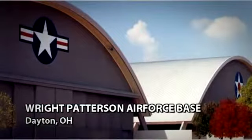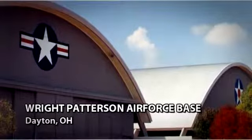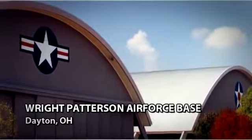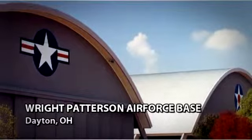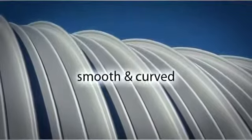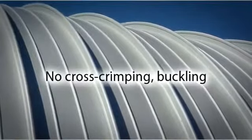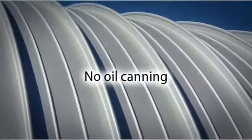ZipRib has been used extensively in military installations around the country. This is a radius application on the Wright-Patterson Air Force Base in Dayton, Ohio. Another view of the Wright-Patterson Air Force Base, showing the smooth lines of ZipRib after it has been installed. Notice the close-up of the radius ZipRib showing its smooth, curved structural panels without cross-crimping or buckling, and notice the lack of oil canning because of its unique manufacturing design.